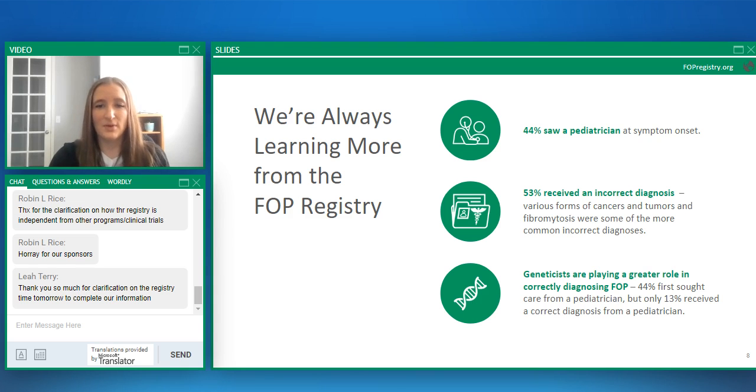As we can see, 53% of patients have started with an incorrect diagnosis. This information really helps us to focus our advocacy and awareness efforts to try and figure out where to target that awareness. Only 13% received a correct diagnosis from a pediatrician. So as you can see, the information that you can provide through the registry really is valuable in driving where we focus our efforts to help the FOP community.